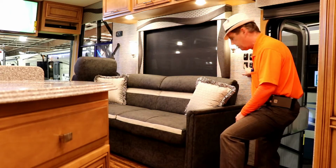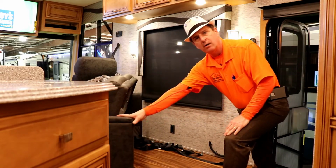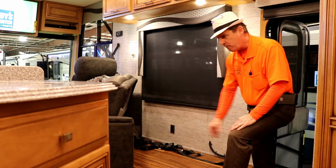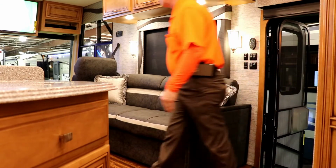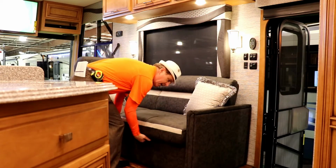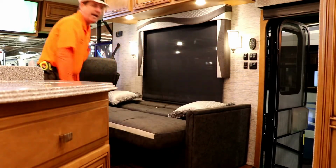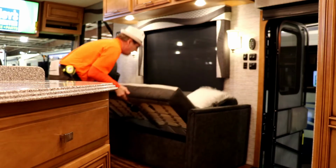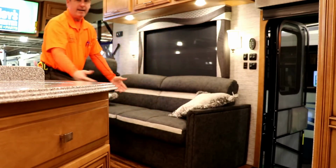I push a button right here, it clicks, and I'm able to go ahead and move this out of the way, and now I have access to behind the sofa. Same thing, okay, now I want to go ahead and jackknife it. Now this has a little release that is up underneath here that releases, and you're able to jackknife it down. It's that simple. So we just put it back up. It goes back up in the spot, and you're put away.